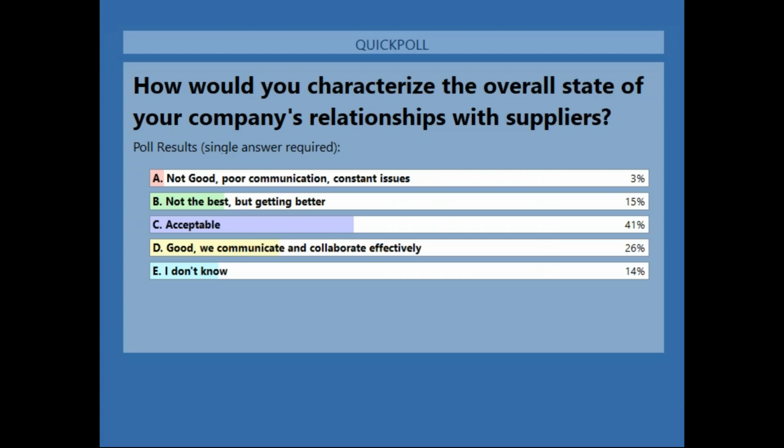So again, higher than I would expect, 14% don't know. So if anyone on the webinar, this is a takeaway. If you don't know how good your relationships with your suppliers are, extremely important. When I was in manufacturing, our relationships with our suppliers were just as important as our relationships with our customers. So if you start to look at the value that you can unlock in terms of controlling how and when you pay it, it's just tremendous.